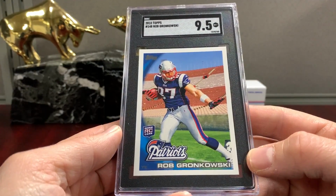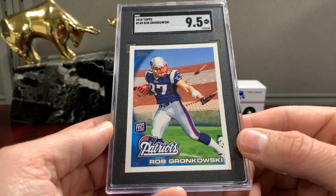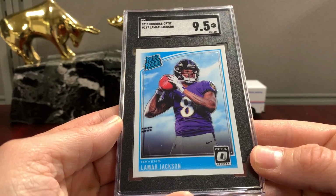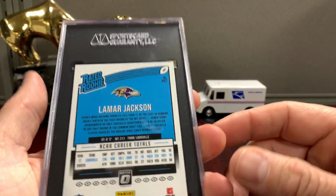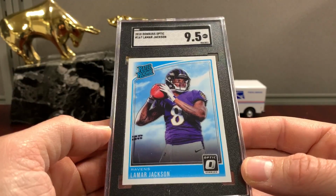That's Gronk flagship 2010. Decent pose. Empty stadium. That's kind of how it is now, I guess. Here's your Optic Lamar, the rated rookie, mint plus. That one's got perfect centering, so this is one I would think about snapping out and sending to PSA.